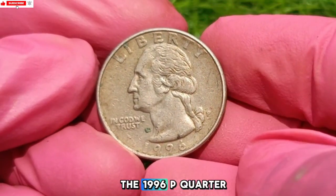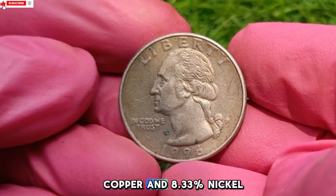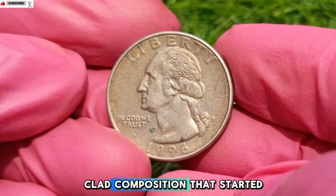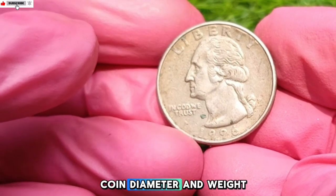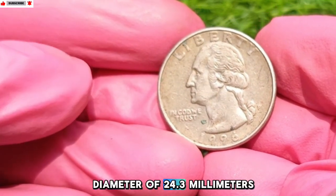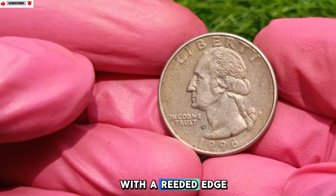Metal composition: the 1996 P quarter is composed of 91.67% copper and 8.33% nickel, a clad composition that started in 1965 after silver was removed from quarters. Coin diameter and weight: this coin has a diameter of 24.3 millimeters and a weight of 5.67 grams, with a reeded edge.